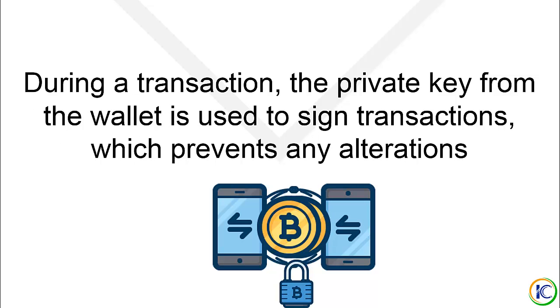So what happens during a transaction is the private key from the wallet is used to sign the transaction before it's broadcasted to the blockchain network, and this basically provides proof to the blockchain network that the owner of this particular wallet owns these cryptos and has authorized the transaction to go ahead. The private key and the signature of the transaction also prevent any kind of alterations or manipulations after the transaction is initiated or completed.